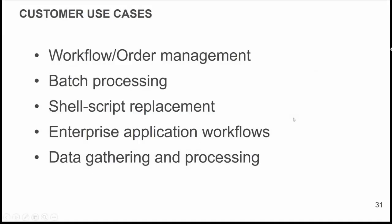So what do people do with Step Functions? A lot of use cases. Workflow and order management is a common use case. Managing batch processing is another case. It's simple enough that you could think about replacing shell scripts with Step Functions state machines, but it's also robust enough to replace enterprise application workflows at scale, and then also data gathering and processing. For example, where using a Spark job is too extensive, you might do something simple with Step Functions.